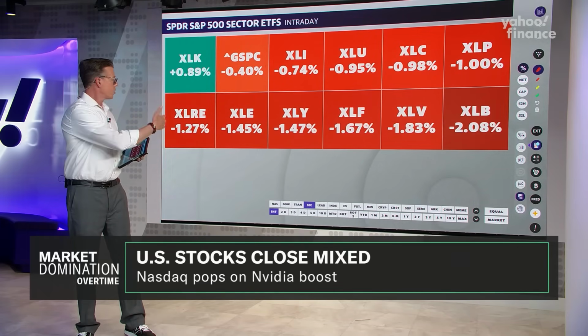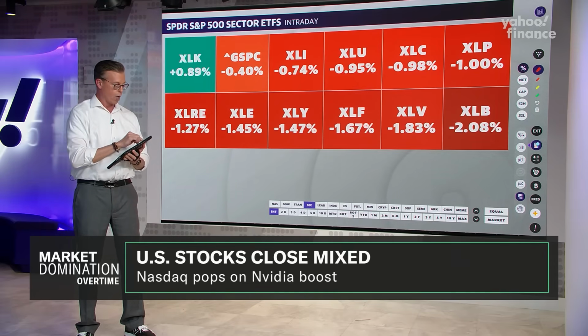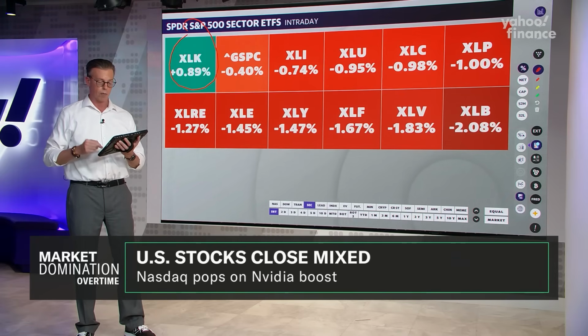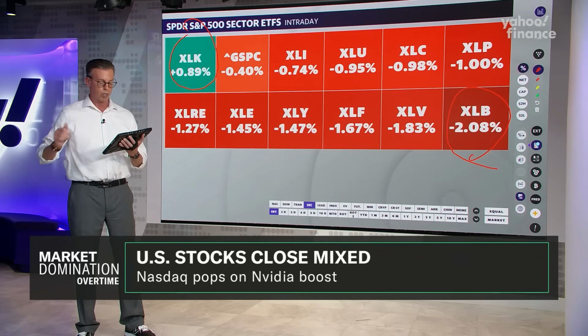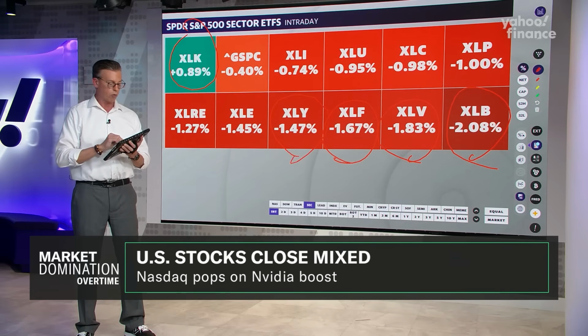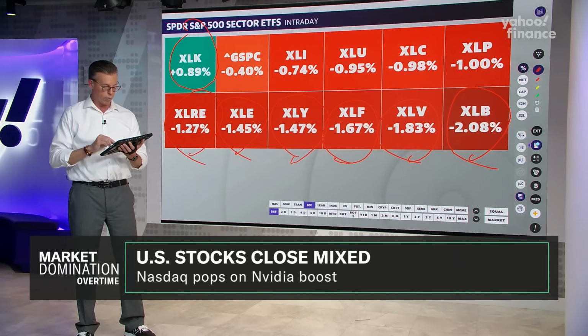So let's check out the sector action, and we can see only tech is in the green there. We'll take a look at the NASDAQ in just a short minute here. That is up 0.9%. Everything else in the red. Materials down 2%, and right behind it is healthcare, financials after those big bank earnings today. Consumer discretionary down about 0.5%. Energy trade down about 1.5%, and then real estate underwater as well.